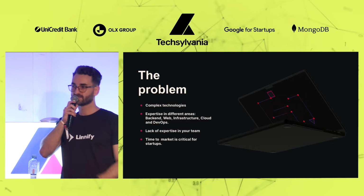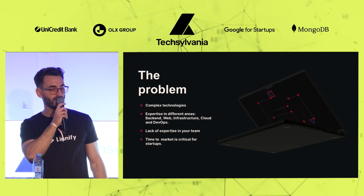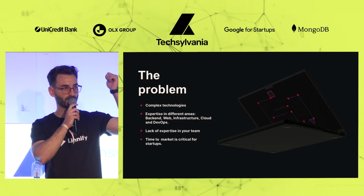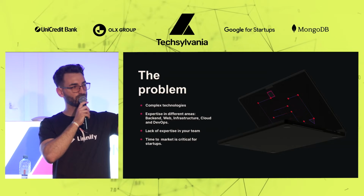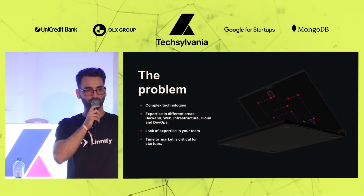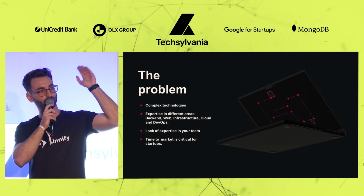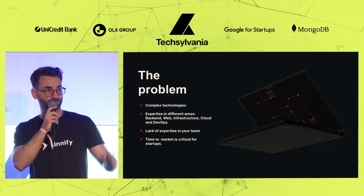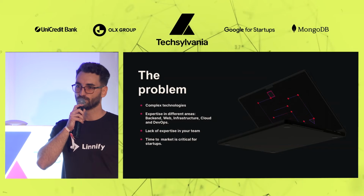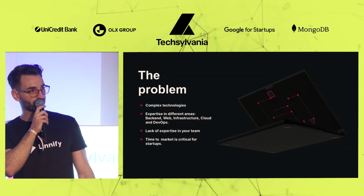And why is that so complex? Because the technology evolved a lot in the last 10 years, and now you need different expertise in different areas. Like you need to know web development, like web frameworks, Angular, React, Vue.js. You need to know backend frameworks. You need to know infrastructure, cloud, type of infrastructure, serverless, Kubernetes. You also need DevOps. You need to know Terraform or other languages. So it's a big chance that your team will lack expertise. And when you actually develop the project, you'll start to make workarounds. And we don't want to make workarounds.